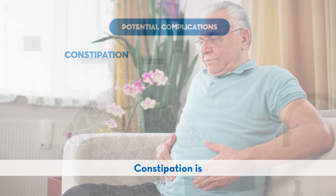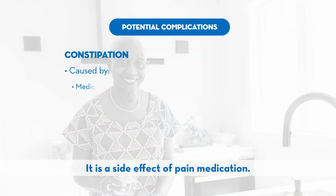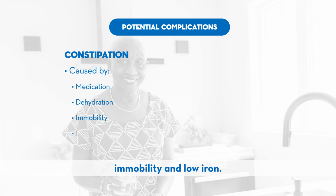Constipation. Constipation is a very common complication. It is a side effect of pain medication. It is also caused by dehydration, immobility, and low iron. With that said, the likelihood of becoming constipated is very high for total joint patients. We recommend that patients take both a laxative and a stool softener every day until you're completely off pain medication.